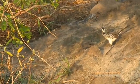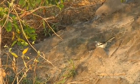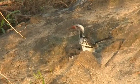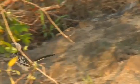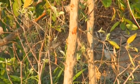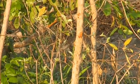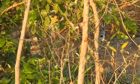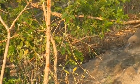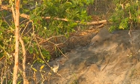He hasn't been as fortunate as he was just there. Oh, there we go, found another one. Stabbing away at the dirt. And I guess this must be really nice weather as well for the hornbills, because the dirt is nice and soft, so it's easier for them to dig deep. Plus the termite mounds have all been freshly added to, and it hasn't had time to set. And back again.